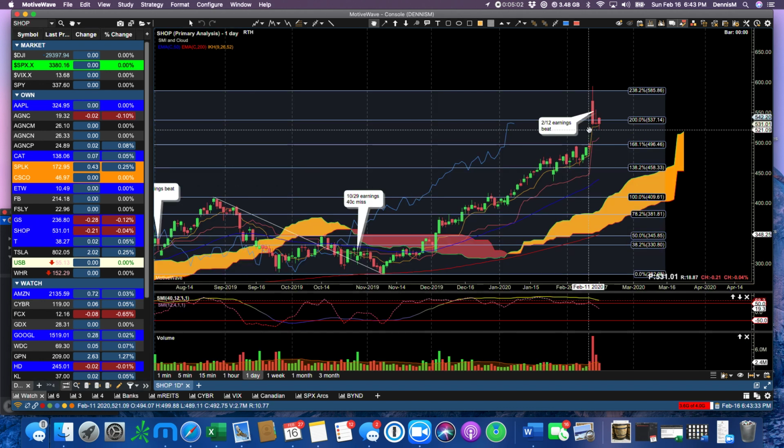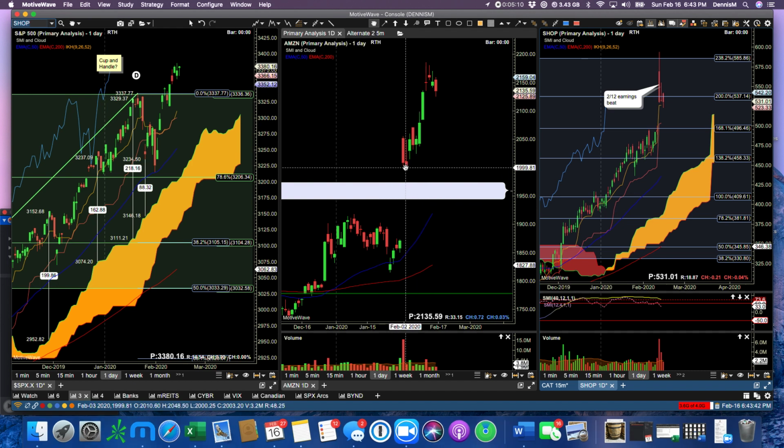Shopify continues to struggle at this particular area here. And remember, we're comparing it to what Amazon did. Amazon on its third day had a nice jump and reasonable volume. Shopify on its third day after earnings just went and found the top of the gap basically, and found support at the top of the gap. So let's draw that gap in there because we're going to keep an eye on it. If you're still in Shopify, there's no reason to get out of it. I'll draw that later.